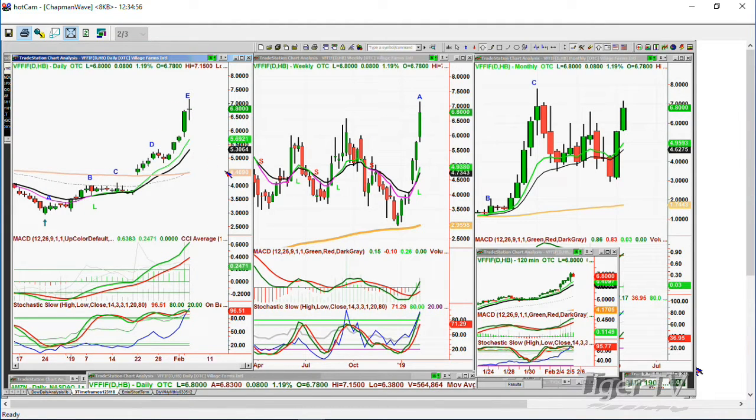I don't know what to tell you about the weekly. It's just a single leg A that should take some time. My thinking is this, that I'm going to do this, and I'll draw it, and we'll see if it's accurate or not.